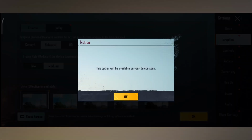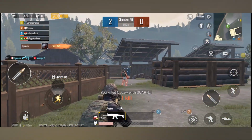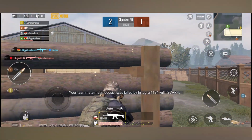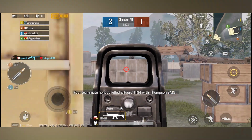Moving over to the next game, which is Pubg Mobile, with graphics set to balance and frame rate set to medium, which is the highest for now. We started with 85% and I had frame drops during the gameplay. The game wasn't really smooth compared to Call of Duty Mobile because Pubg isn't really optimized for entry-level chipsets.